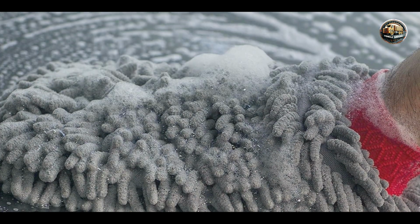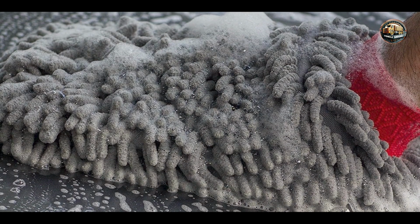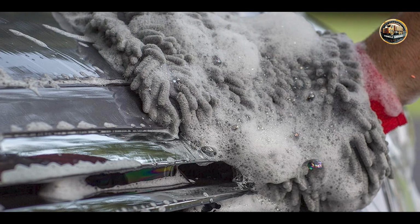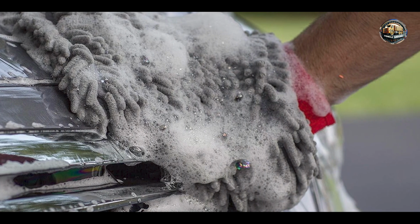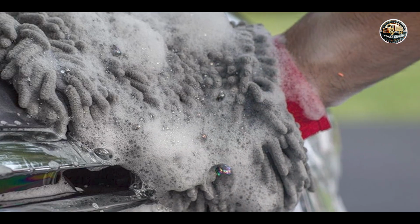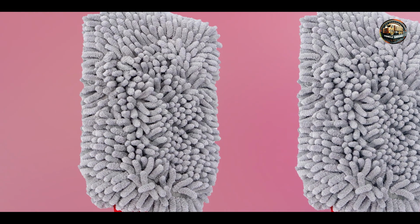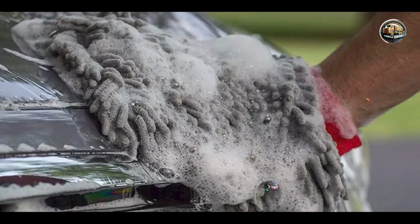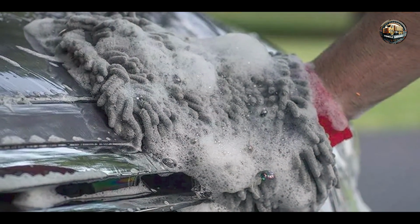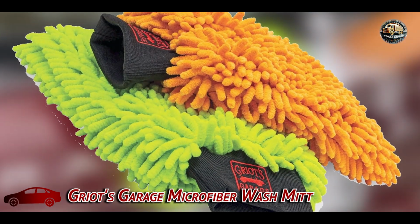Durability. Built to last, Mother's Chenille Wash Mitt is machine washable, allowing for easy cleaning after each use. The high-quality materials resist wear and tear, ensuring that you get multiple uses out of it without compromising performance. Many users report that the mitt maintains its softness and effectiveness even after numerous washes, making it a reliable option for regular car care. In the second spot, we have Griot's Garage Microfiber Wash Mitt.